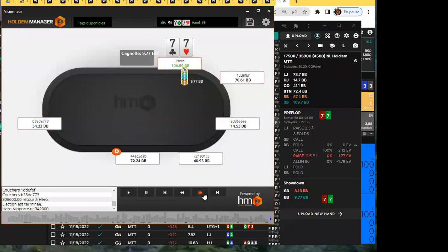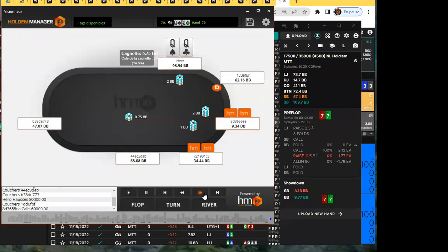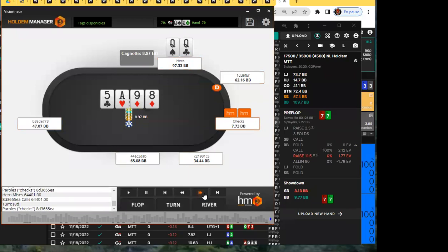Let's see. Yeah, it's fine. One big blind, this is good. I would shut it down. I would fold. Yeah, I would fold as well. This guy always has an ace. You don't beat anything here. Yeah, that's fine.